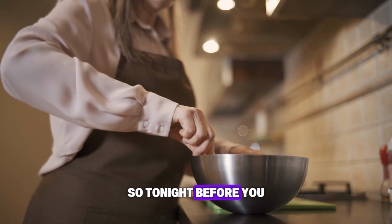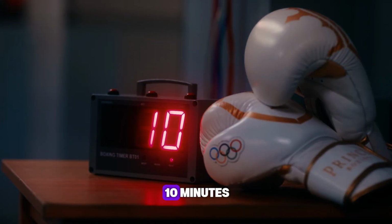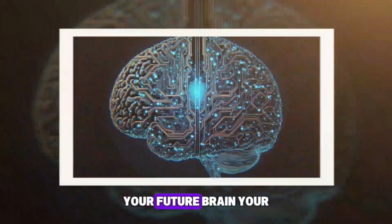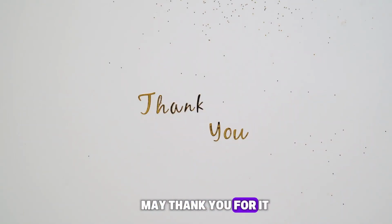So tonight, before you make dinner, crush one garlic clove. Set a timer for 10 minutes and let nature finish the chemistry. Your future brain, your future heart, and your future body may thank you for it.